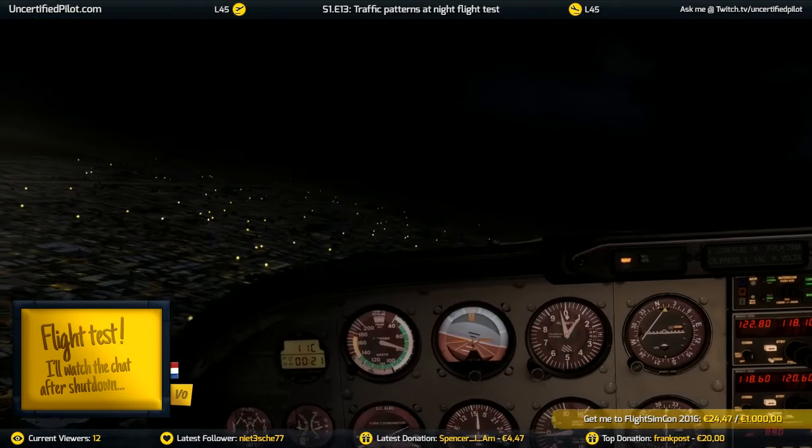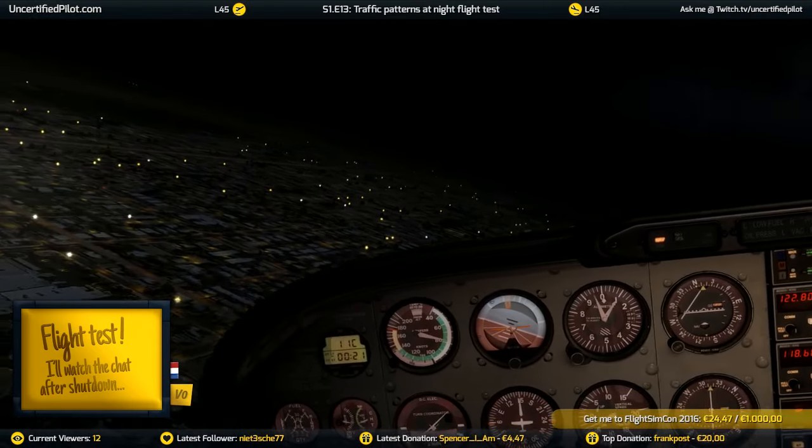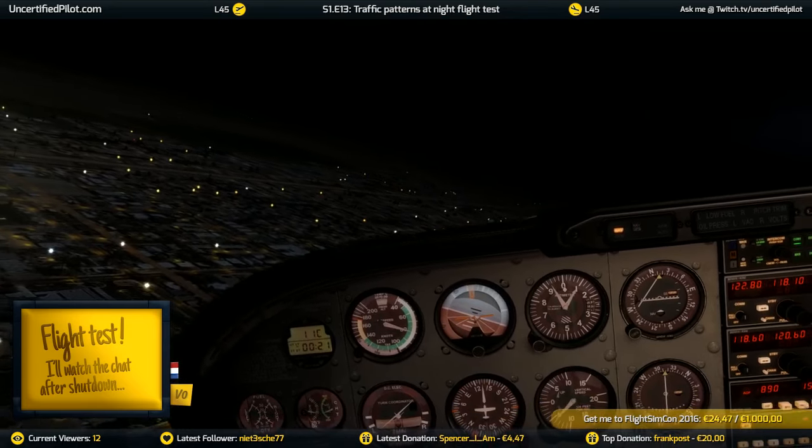Bakersfield traffic, Skyline Papa Hotel Tango, Mike is turning left base, runway 34 for a touch and go, Bakersfield.